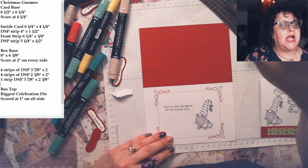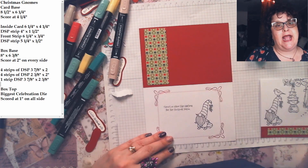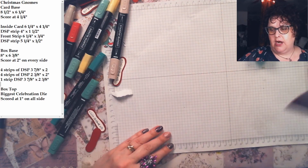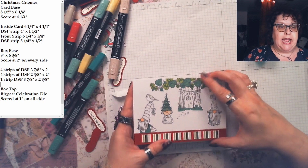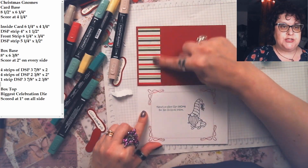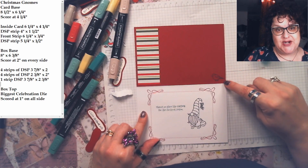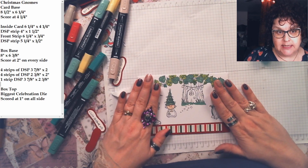And then I took a strip of DSP that is 4 inches by 1 1/2, and I put it inside. And I'm going to show you that in another card. So I just kind of want to show you the process. Okay, so now I have my strip inside. I've stamped inside. I did do a little bird. I thought he was cute inside. And then I start the coloring process.